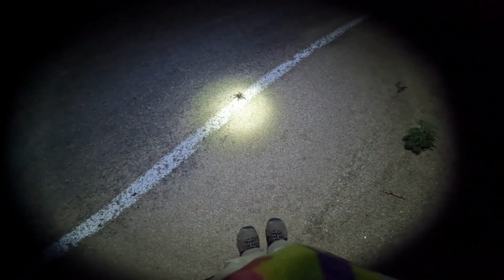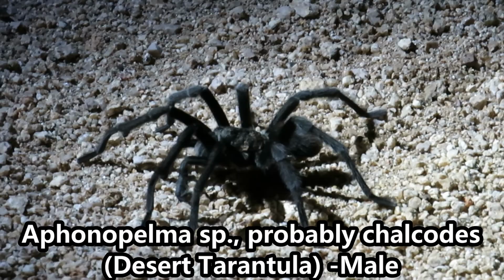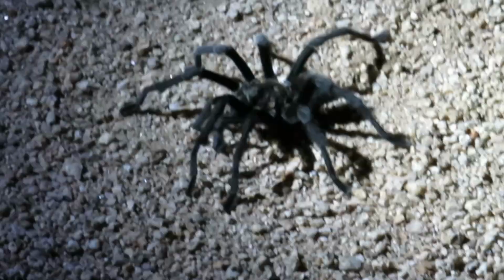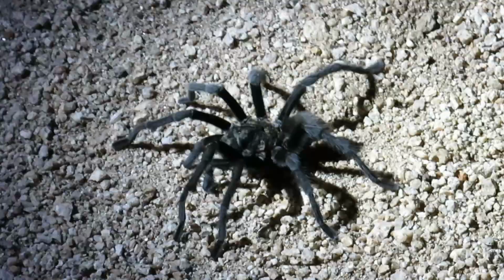Got tarantula right there crawling across the road. Alright, so we've got our first find of the night. It might not be a snake, but it's still something cool. We've got a big old tarantula out here. Not the same species as we find up in Colorado either. This is much larger and much darker.